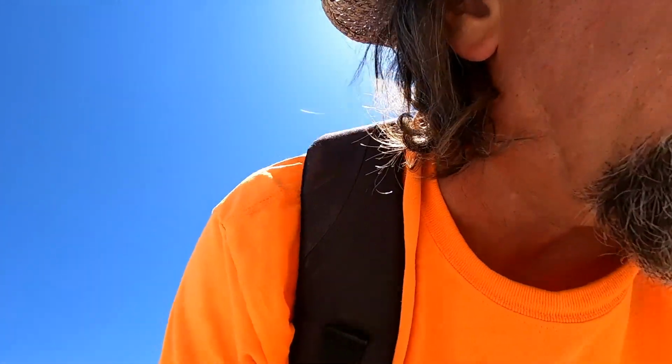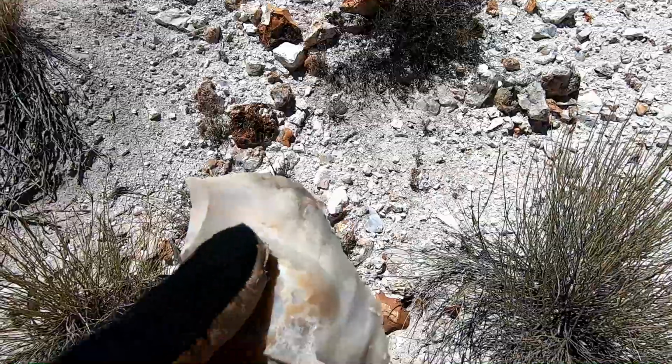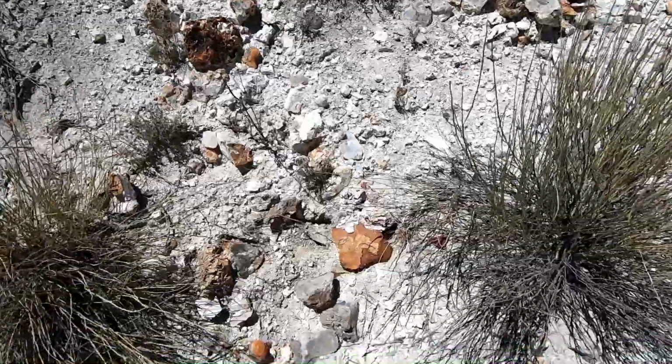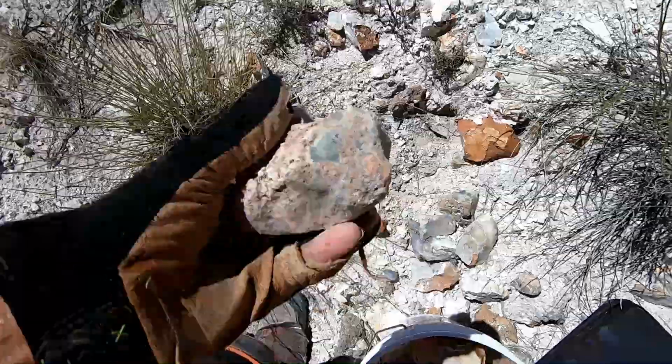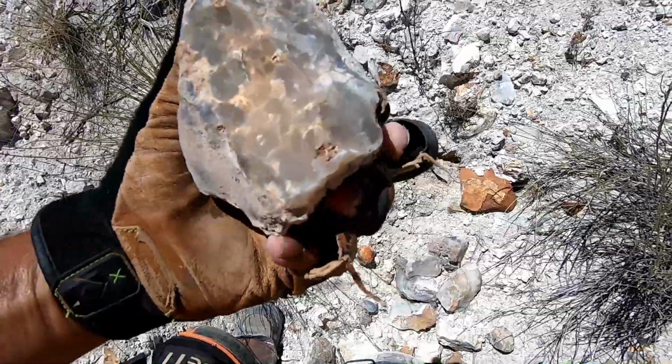Just like any form of rock hunting, you got to get your eyes kind of trained to what you're looking for. And I mean, look at the wonderful banding in that. Oh my goodness. Right through here. A little bit of an eye agate at the same time. Really cool. Ooh. Some green right there. And right there.